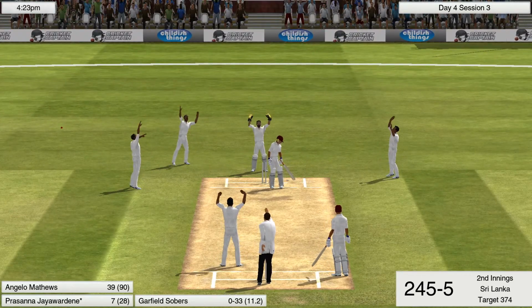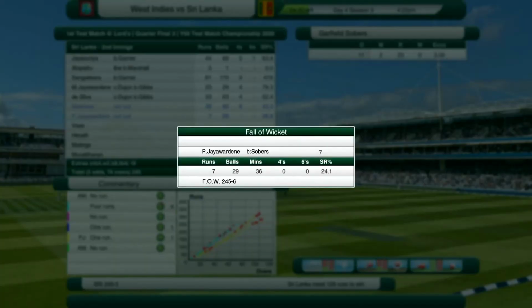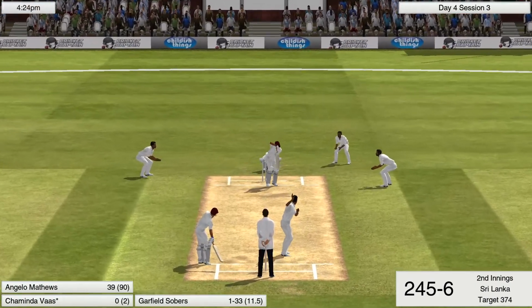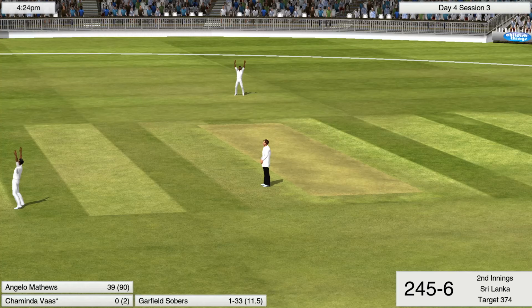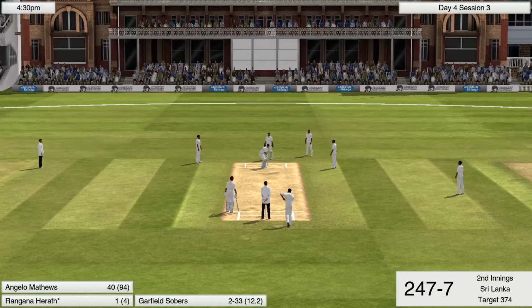Oh, what a delivery from Garfield Sobers. That was Shane-Warne-esque drift and spin, and Jayawardene was bowled all ends up. He's out. Bowled Sobers for 7, and Sri Lanka are 245 for 6. Oh, that's out. Stumped down the leg side. Oh, yes, that's the end of a poor match for Chaminda Vaas. He is gone. Stumped Dujon, bowled Sobers for a duck, and Sri Lanka are now in trouble at 245 for 7.